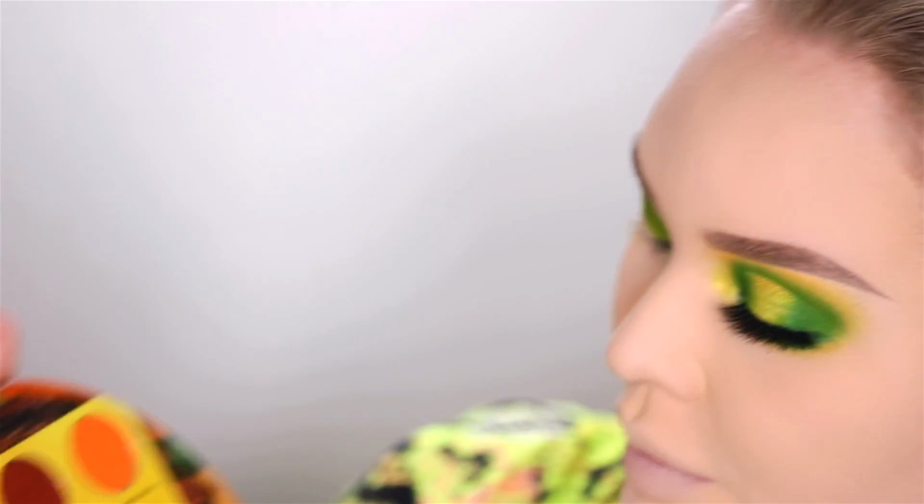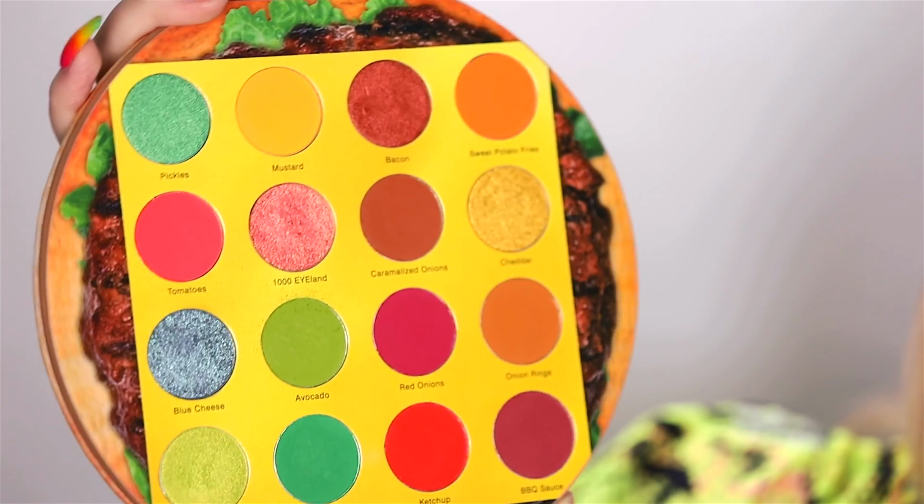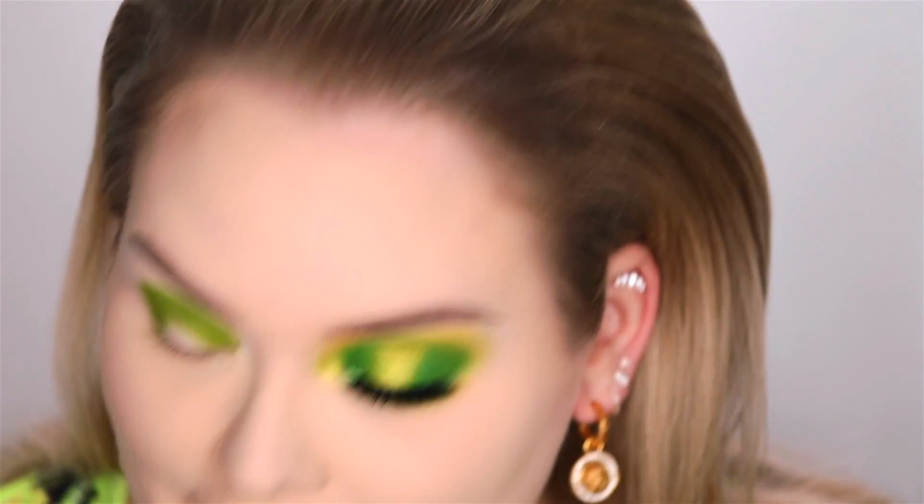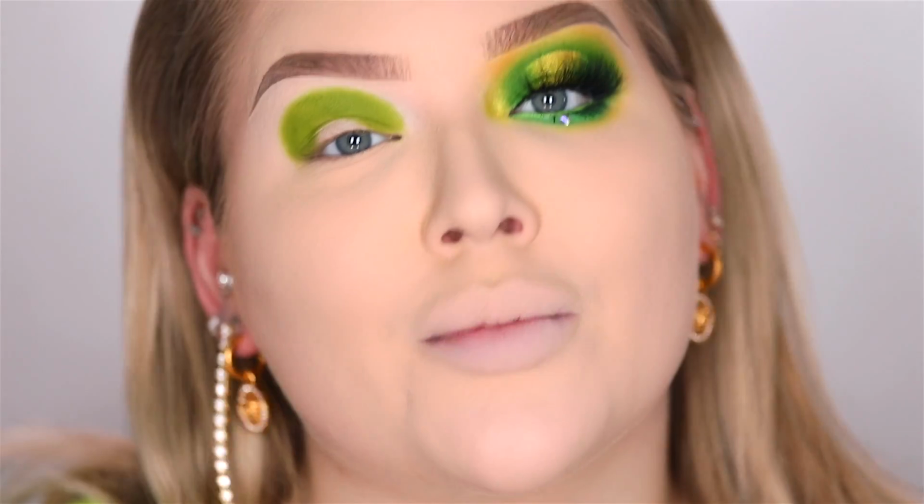So right off the bat, I do want to let you see that there's a bit of fallout in the pan. This is something I want to point out because a lot of people pull a lot of value from that. I have my own personal opinions about that, but I will leave it at that.